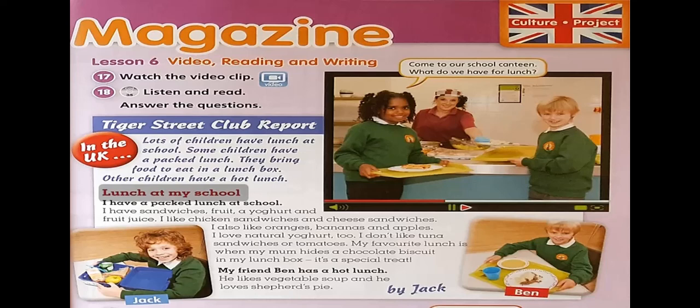Lunch at my school. I have a packed lunch at school. I have sandwiches, fruit, a yogurt, and fruit juice. I like chicken sandwiches and cheese sandwiches. I also like oranges, bananas, and apples. I love natural yogurt too. I don't like tuna sandwiches or tomatoes. My favourite lunch is when my mum hides a chocolate biscuit in my lunchbox. It's a special treat. My friend Ben has a hot lunch. He likes vegetable soup and he loves shepherd's pie. By Jack.